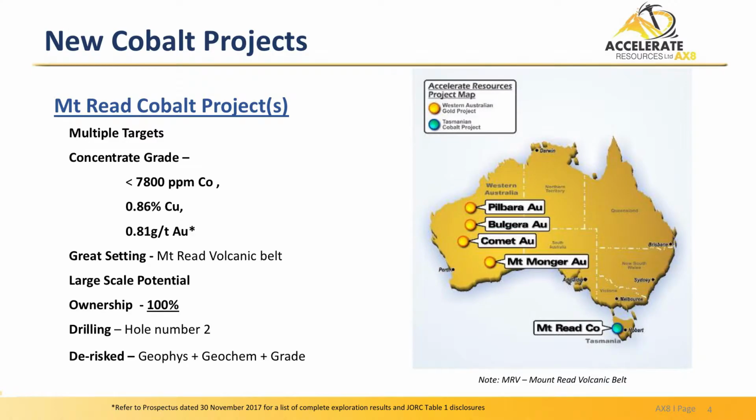So we're very much focused on what we call the Mount Read Cobalt Project, but in fact there's already 3 projects presenting themselves to us, and in fact there's even more targets coming up as we do more work as we move forwards.